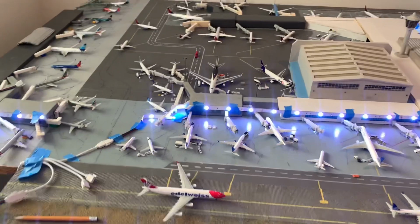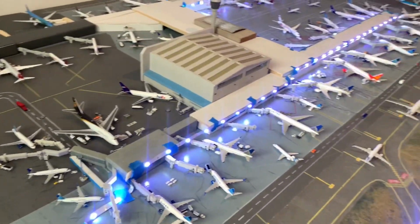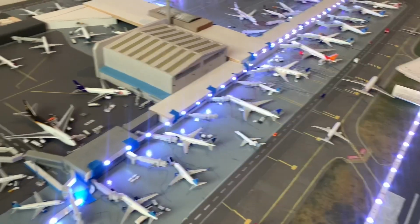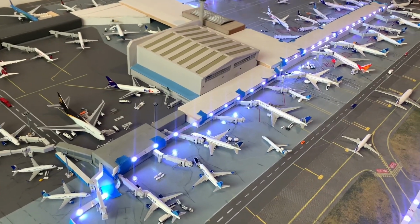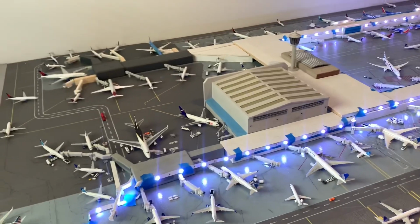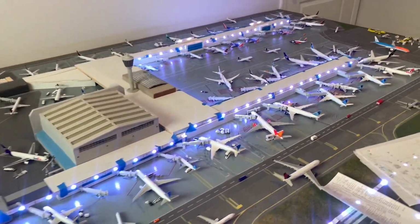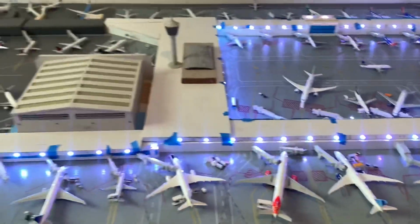I moved this location. If you don't know, I moved just about a month ago. That's mostly why I haven't done many videos recently. But yeah, I moved out to South Carolina. And yeah, the airport's here. Got the plane set up. That all took a while, unpacking and everything.